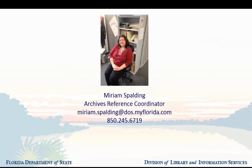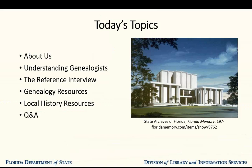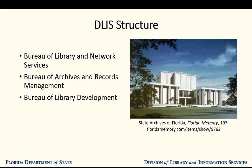All right, so I'm going to go ahead and talk about today's topics. I'm going to, first of all, give a brief overview of the State Library and Archives and how we work. I'm going to talk a little bit about understanding genealogists and their information needs, some strategies for the reference interview, some key genealogy and local history resources, and we'll follow up with Q&A at the end.